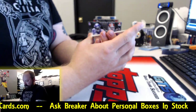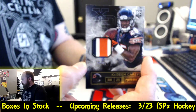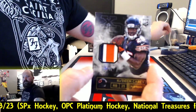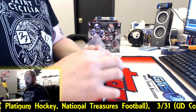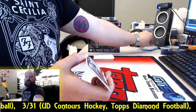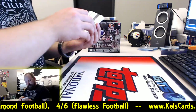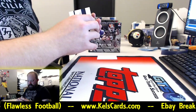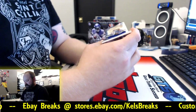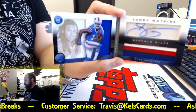You got 15 of 25, XO. Nice three color patch. Going to the Bears, Kadeem Carey. Those don't fit our standard, huh? And 32 of 99, please have ink. Yes, it does. Four-color patch. Going to the Bills, Sammy Watkins. And two good boxes so far.